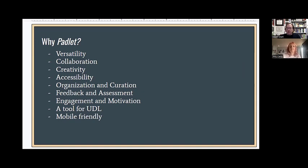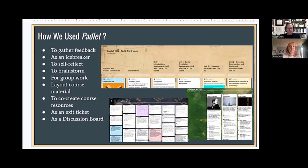It would unlock a degree of creativity. We were obviously concerned with accessibility. And again, it's mobile friendly, which was really important to us. An excellent tool for universal design and user experience thinking. So it really fit the bill for all of these things that we were overarchingly concerned about. I used about 8 different Padlets for a lot of those uses listed on the left.